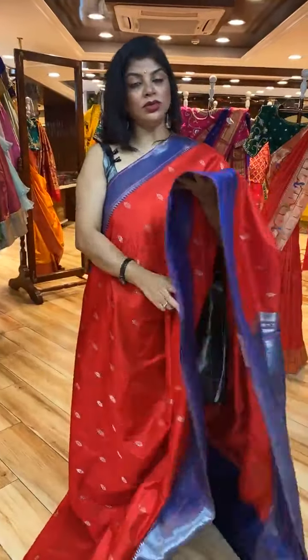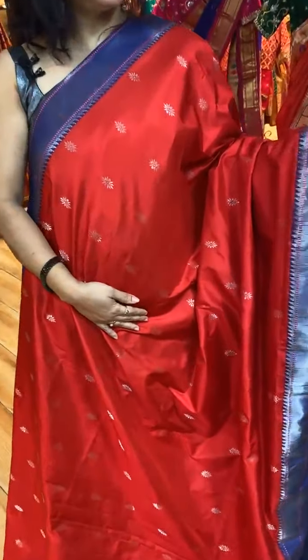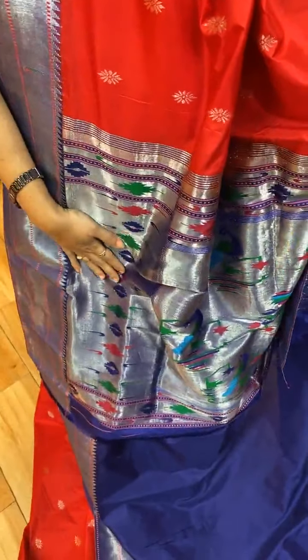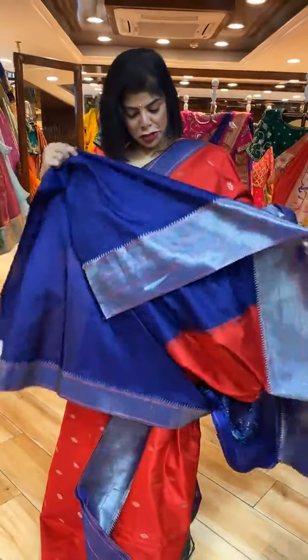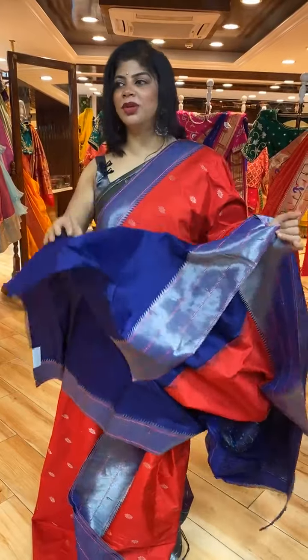Let's see another saree. Lovely red and blue. Florals all over the body. Triple munia border. Contrast silver saree. And this is the pallu, rich kaddi, silver kaddi pallu. Beautiful paithani with flower vases, peacocks, munias and diamonds. Blouse, contrast plain with border. So lovely combination.